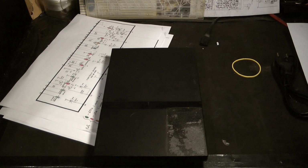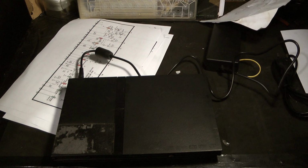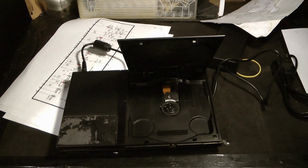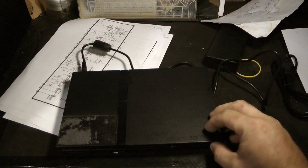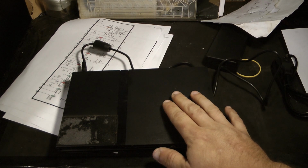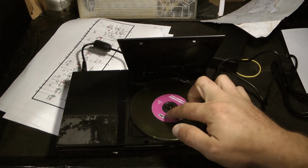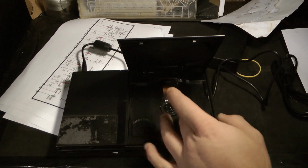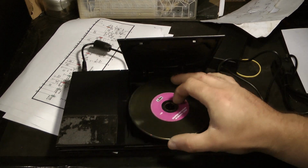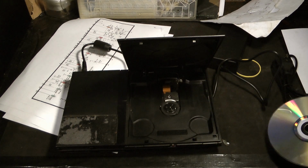Okay. Moment of truth. Plug this in, wait for the bang, get the fire extinguisher ready, plug it in. No bangers yet. Oh, we've got a light on. Let me get a disc. Hello? Uh-oh. Oh dear. That's not good. What happened to this thing? Feels like it's all seized up.